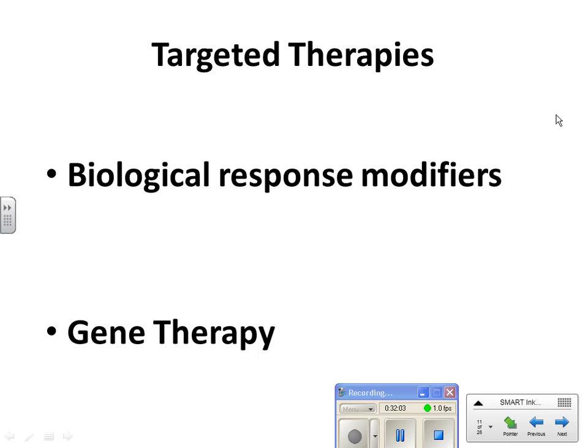Gene therapy, which are targeted therapies where patients oftentimes can have a biopsy of the tumor. They can analyze the genetic makeup of the tumor and create a medication, a chemotherapeutic agent that will directly attack the genetic makeup of that specific tumor. So it's basically designer chemotherapy.